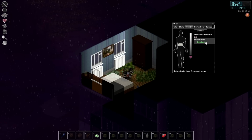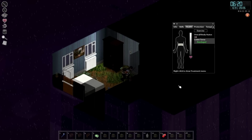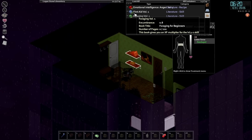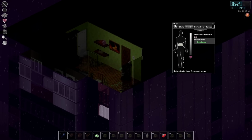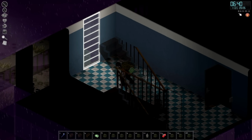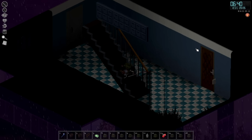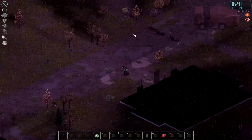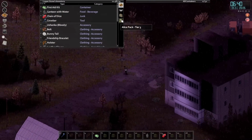I don't understand why we're getting stressed. Something's stressing us out, like, a lot. Take these magazines. That should help somewhat. Take all of them. They'll help with stress. Why are we getting nightmares now? I don't understand what's going on. There, okay, we're fine. Just, we're out of here. Just calm down a bit, Logan.